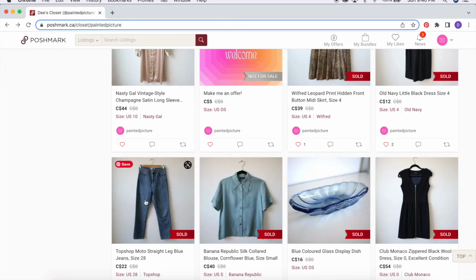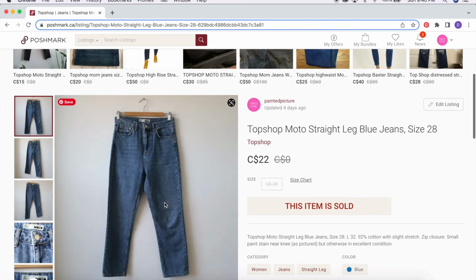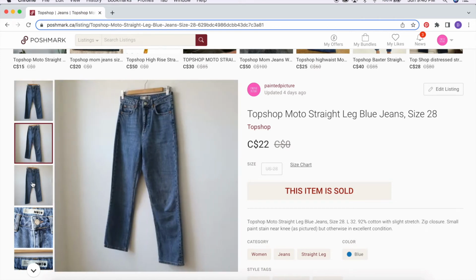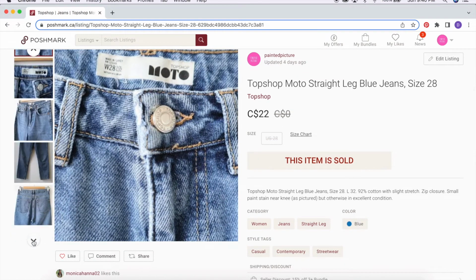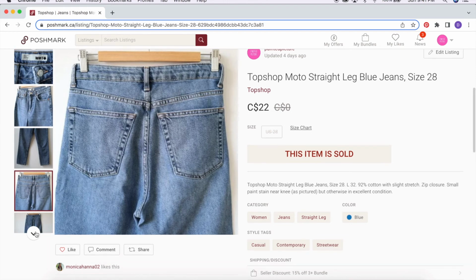The next thing that sold was these Topshop Moto straight leg blue jeans. I think I had initially listed them for about $33. I had an offer made for $22 and I took it. So she got a nice discount, but these jeans were something I purchased full retail probably about 4 years ago and just did not fit into anymore. So I don't think I ever was going to fit into them again. So I was happy to let them go at that price.